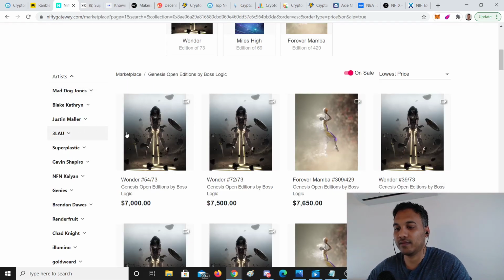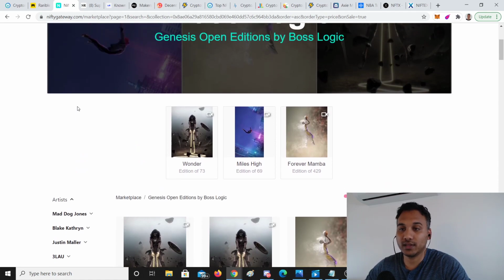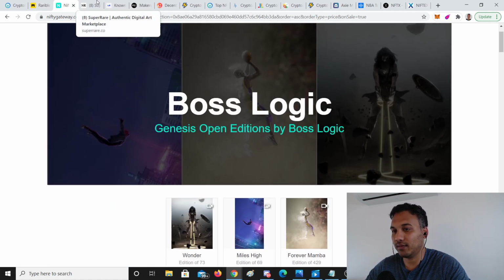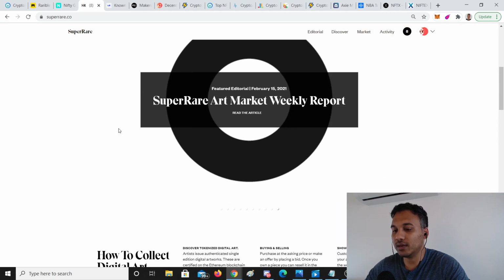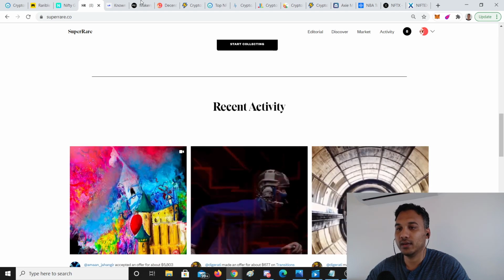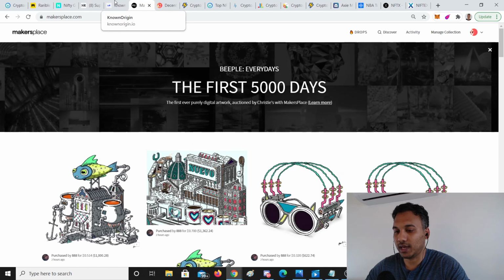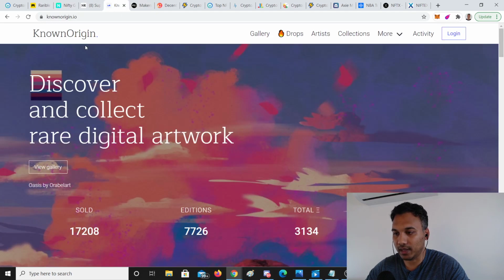Nifty Gateway have multiple things. They've got open editions. They've got silent auctions. They've got single editions. They've got bidding. They've got multi editions. SuperRare, I believe, are still just one of ones, in the sense that everything here is unique. Everything here is a single edition piece. There's not multiple mints of it. Makersplace and Known Origin have multi and single. But I believe these three, you have to kind of apply to get in.